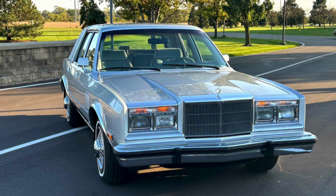Well, today we're going to talk about one of my, well, let's say not so favorite vehicles. And I can understand why people appreciate them, but this is not one of my favorites. And I'll say why. This is a 1987 Chrysler Fifth Avenue.